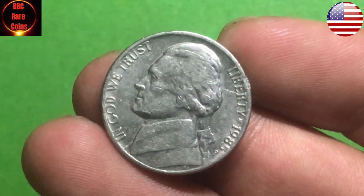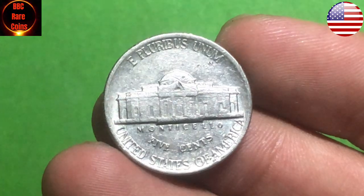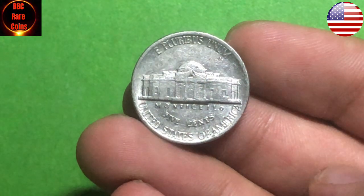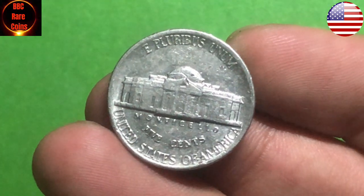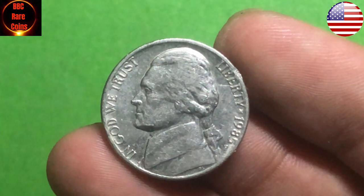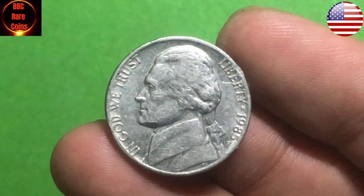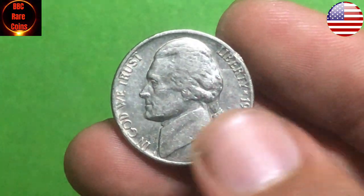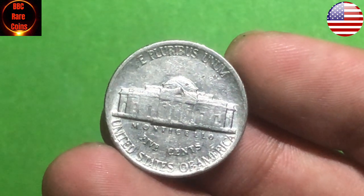The coin in question was submitted to PCGS, one of the most respected grading services in the world. When it came back, the results were shocking. MS 67 full steps. A nearly flawless coin. Sharp strike, full luster, perfectly preserved surfaces. It was, without question, the finest known example of the 1985 Jefferson Nickel in existence. Collectors knew immediately this was a one-of-a-kind piece.